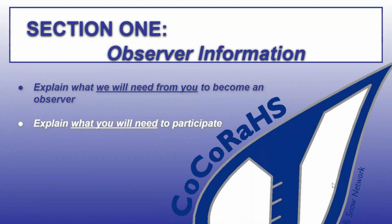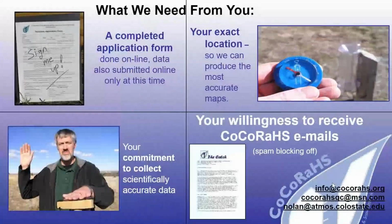So what we're going to talk about here next is what you need to get started, and then we'll go through how to take a measurement, how to report your measurements, and all of the rest. So the first thing is an application form. It's all done electronically now, like I said before. Just hit that join button and go through the steps. It just takes a few minutes.